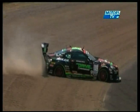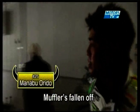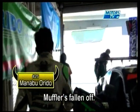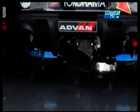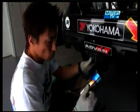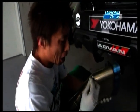Orito suffered from engine problems with his new Hachiroku in the season opener, and he's back with a NOS-equipped 550 horsepower setup. But he's still losing control on the course. Sensing a mechanical problem, Orito heads back to the pit. It turns out Orito broke his muffler the day before arriving at Suzuka as well. Ugh, that's the same accident 2 days in a row. This, ladies and gents, is a look of pure concern.